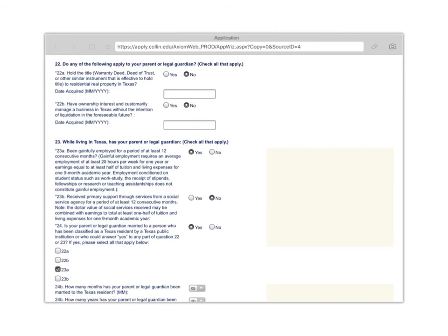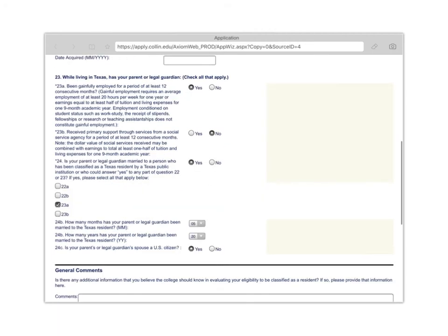Okay? And then 23, while living in Texas, has your parent or guardian been employed for the past 12 months? Yes or no? Have you received any social service agency funds? Okay, yes or no? Is your parent or legal guardian married? Yes or no?